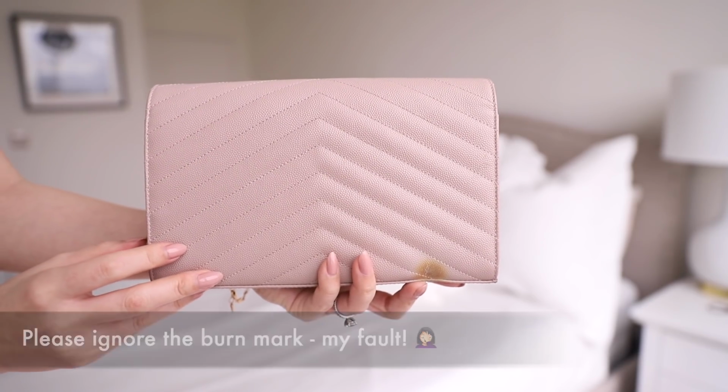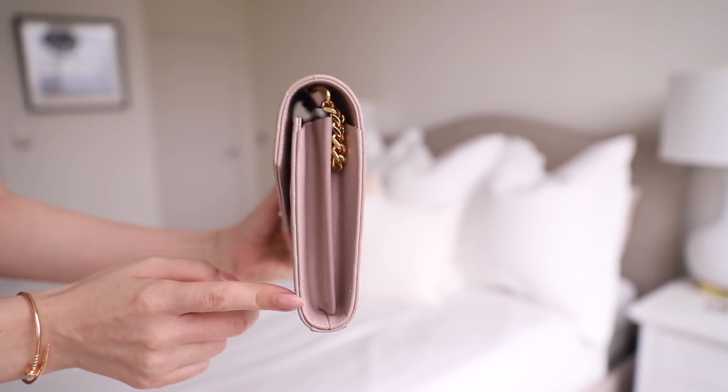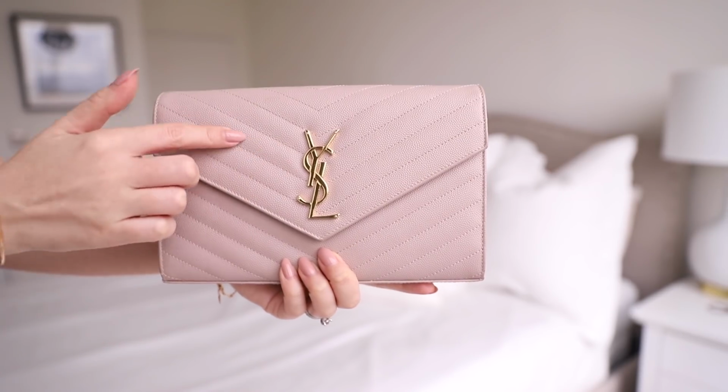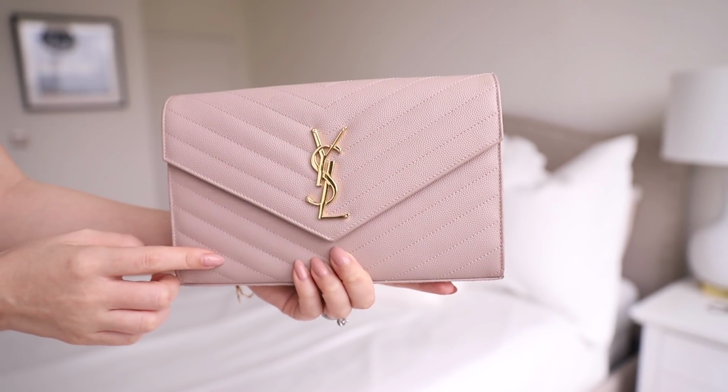I've used this so many times and it's just done so well, and it does have that pebbled grain texture, which even if you scratch it, absolutely nothing happens, and it's just a really, really easygoing bag. I've only had very good experiences with Saint Laurent. I've heard mixed things from other people, but I can only go from my own experience, and for me, I never have any hesitancy with their bags because they have proven to be so durable for me.